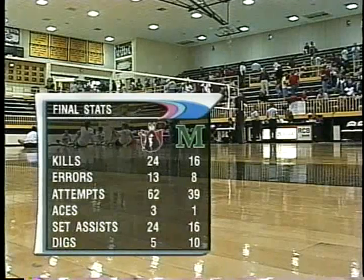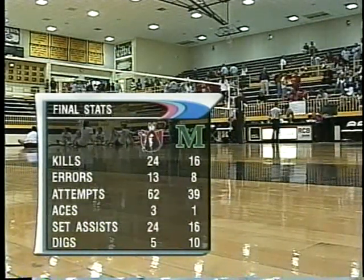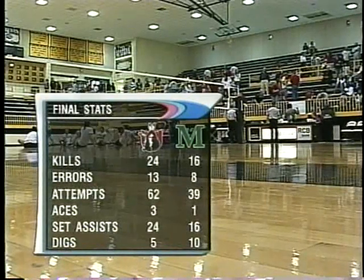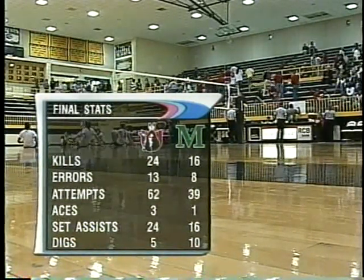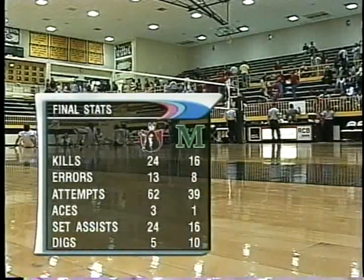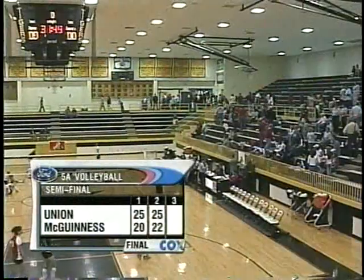And for McGuinness, it's not over either, because in this format, they have another opportunity to pull it off and maybe end up winning. McGuinness will be shifted down to the bottom part of the bracket, where they will await the winner of Edmund Santa Fe and Bishop Kelly. And that'll be the next game that we'll bring you here on Cox Communications, coming up at 3:40.